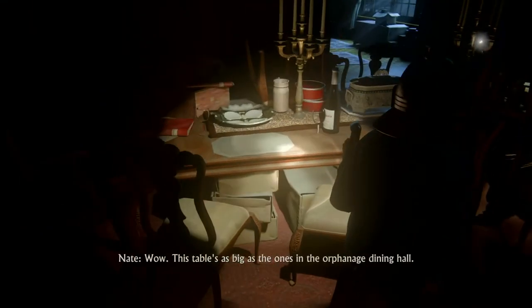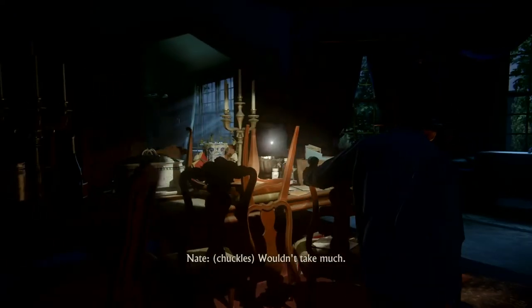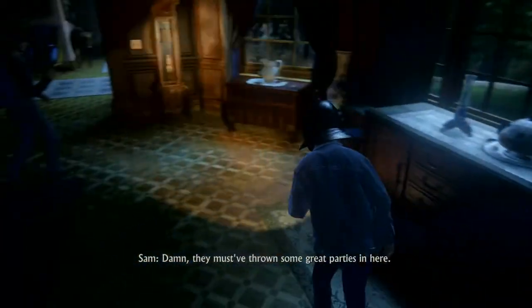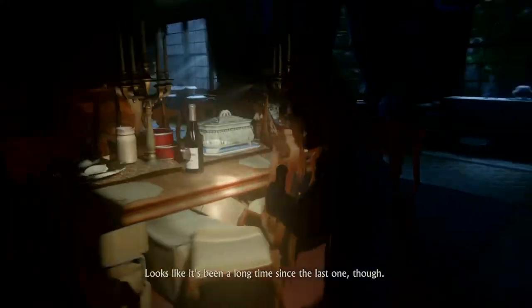Wow. This table is as big as the ones in the orphanage dining hall. I bet the food here was better. Wouldn't take much. They must have thrown some great parties in here. Judging by the artifacts, they certainly had enough money for it. Yeah. Looks like it's been a long time since the last one, though.